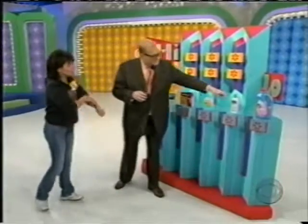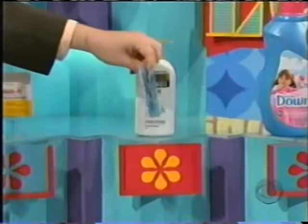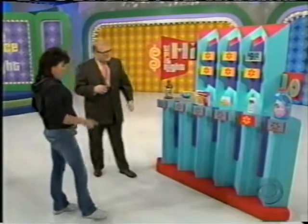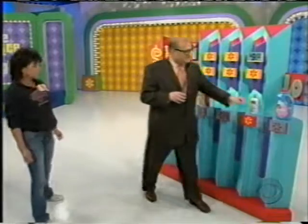What? Right here? Gold Bond Lotion. $9.12. I'm going to put that right up there. Another of the most expensive. She says Downy's expensive.